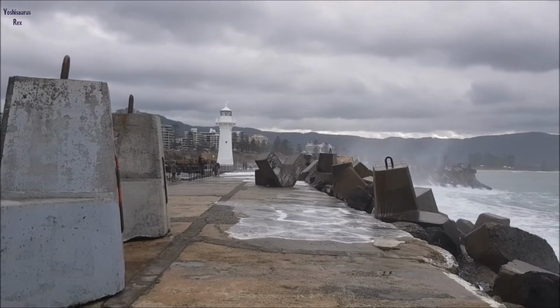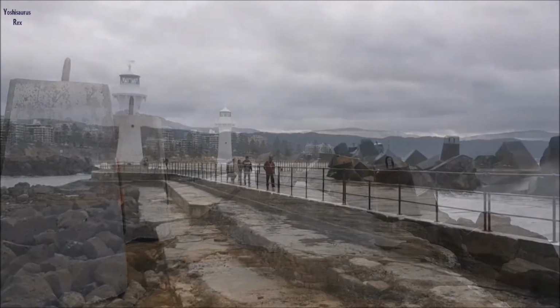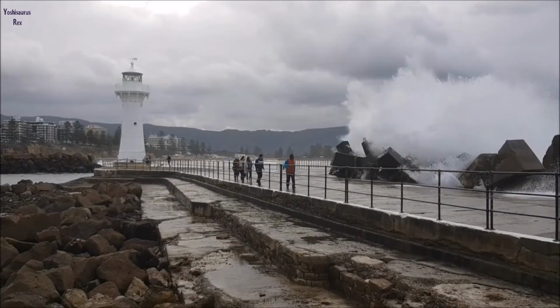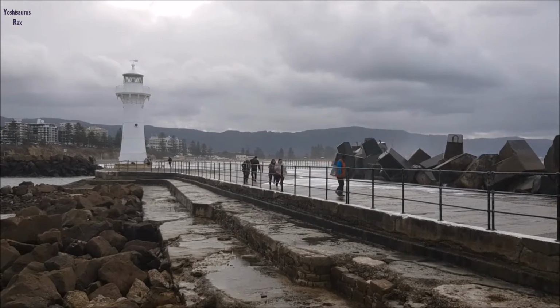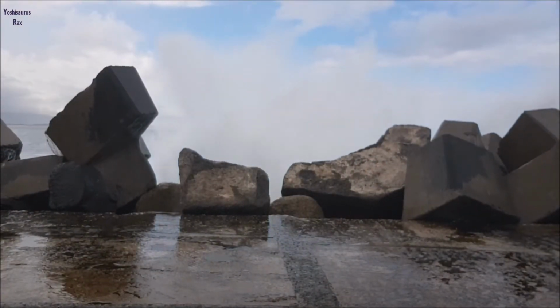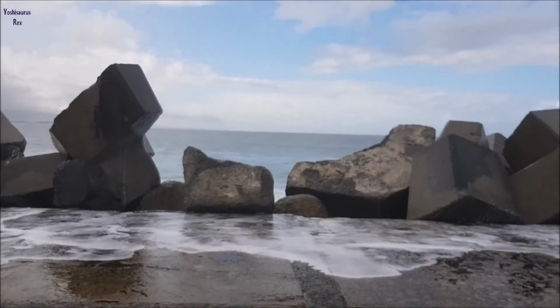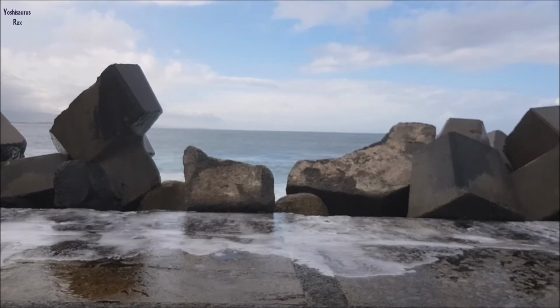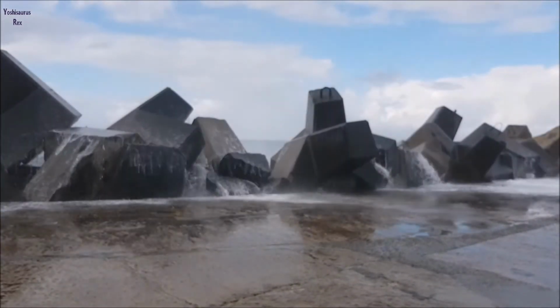You know what would be a good idea? If I got even closer to those waves. Closer, I say. I want to stand where those people are standing. Excellent. Whoa. Yes, if I stand here, I'm sure to get the best footage. Excellent.